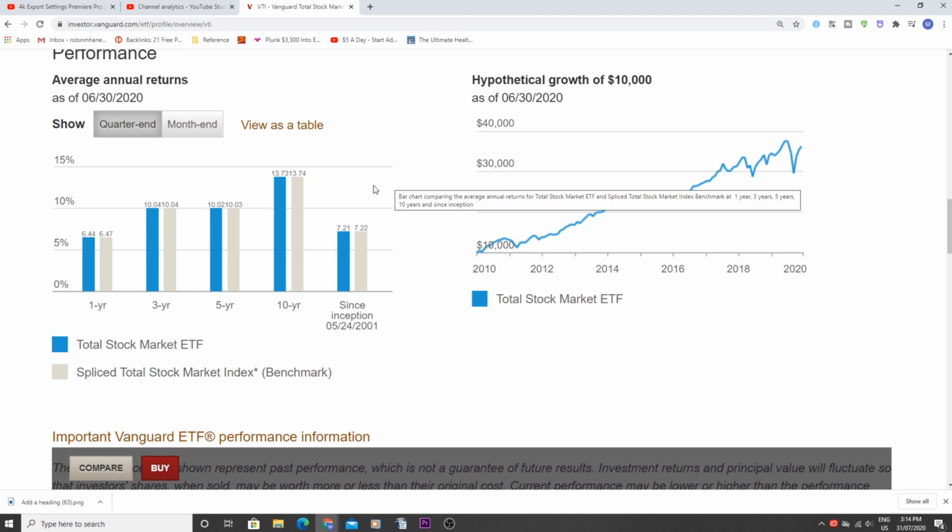Now, this talks about the returns of VTI, but let's spend a little bit of time talking about fees because fees are important to address when it comes to ETFs. The annual expense fee of VTI right now, at the time of doing this video, is a ridiculously low 0.03%. And that's one of the best things about a lot of Vanguard's funds, is they have some of the cheapest fees.